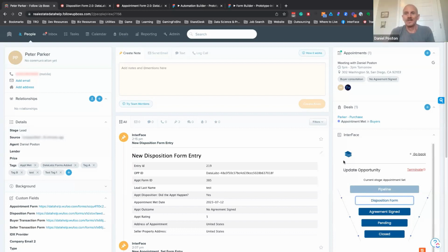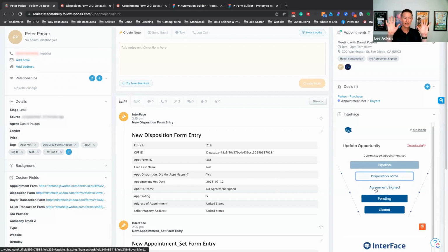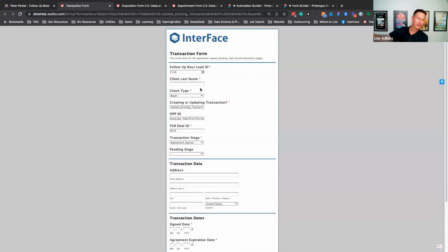And then, not to jump too far ahead, but then the transaction forms, that's more where you're like turning in a contract, for lack of a better term. So that's kind of where I was saying, hey, agent, we want you to do the appointment. We want you to get them signed as a buyer or a listing. Now they're under contract. Here you go. Now help us help you.